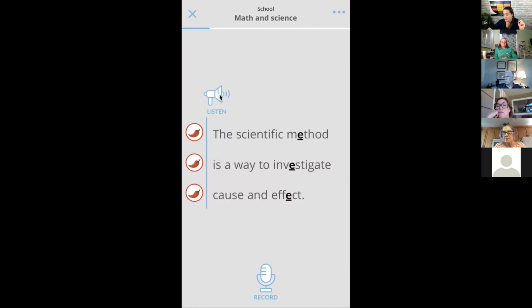I then can speak with it. The scientific method is a way to investigate cause and effect. I can then speak after it. The scientific method is a way to investigate cause and effect. And I'll record while I do that. The scientific method is a way to investigate cause and effect.